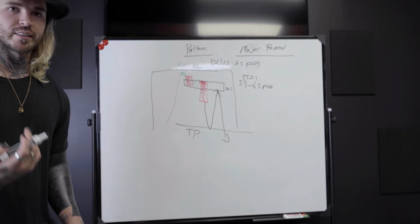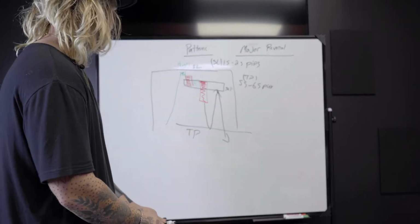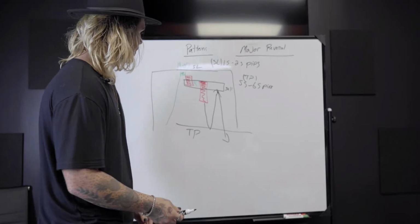And that is what everyone else is calling order blocks. I don't know, I think there's one guy that copyrighted that or something, but I really don't care.